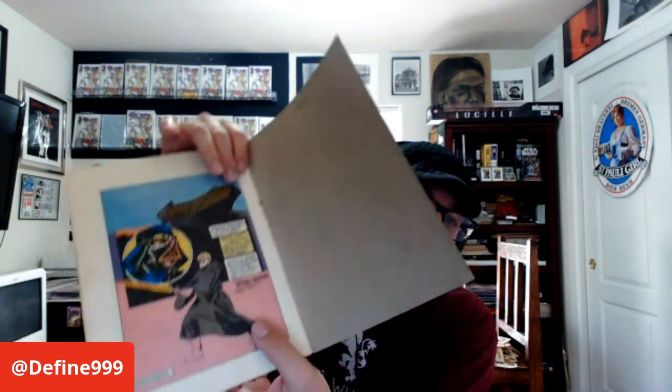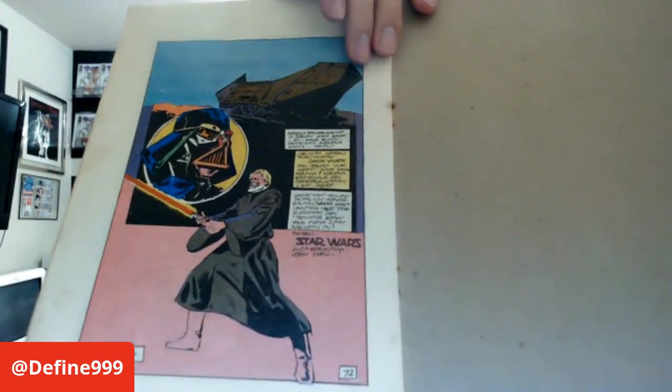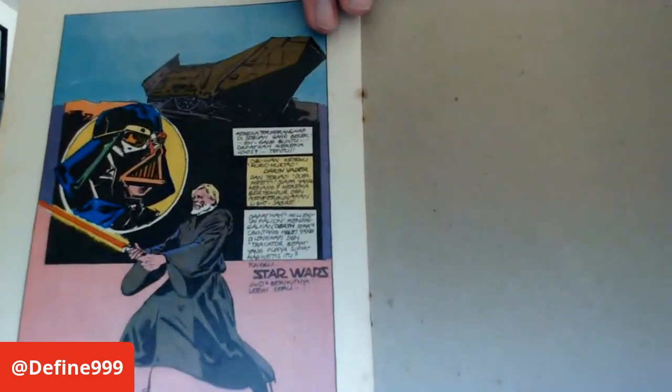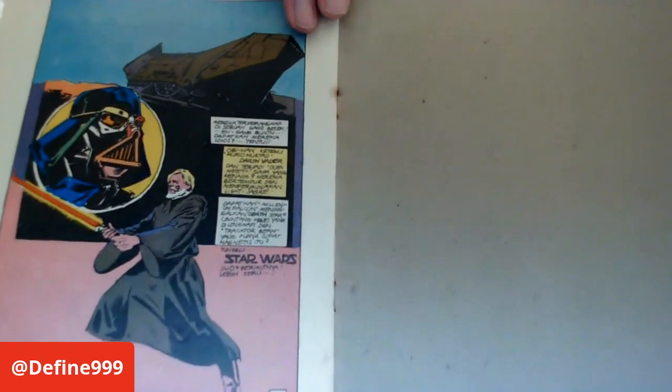But on the American issue, he talks about Obi-Wan Kenobi and Darth Vader having a battle. It's getting ready to battle. He did this really cool final panel, and this is not in the American issue. And it's really cool. I like it. I like the way Vader looks there. I like the different coloring of his helmet.